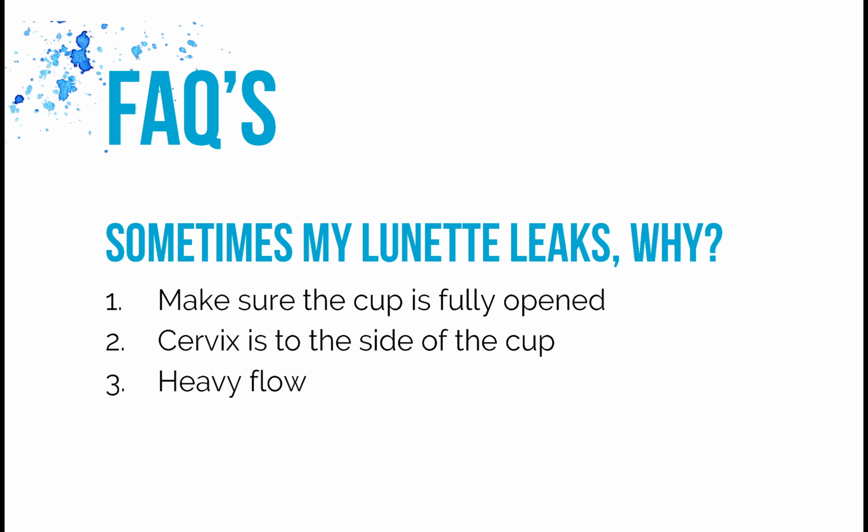Another reason is that sometimes your cervix may sit to the side of the cup and be resting on the side of the vaginal wall instead of sitting centrally in the vagina and above the cup. In this case, insert a clean finger and run it around the edge of the cup to make sure the cervix is nudged into a central position or inside your cup. The cervix feels like the tip of your nose and is a finger-like protrusion.